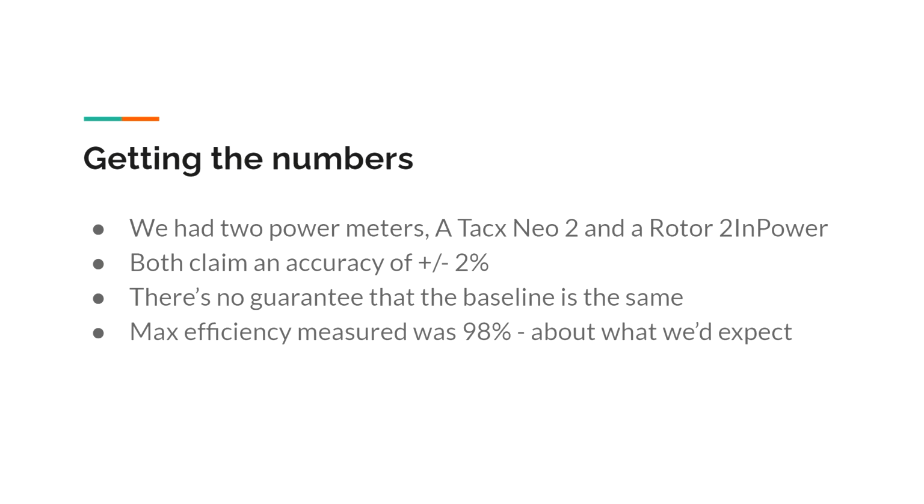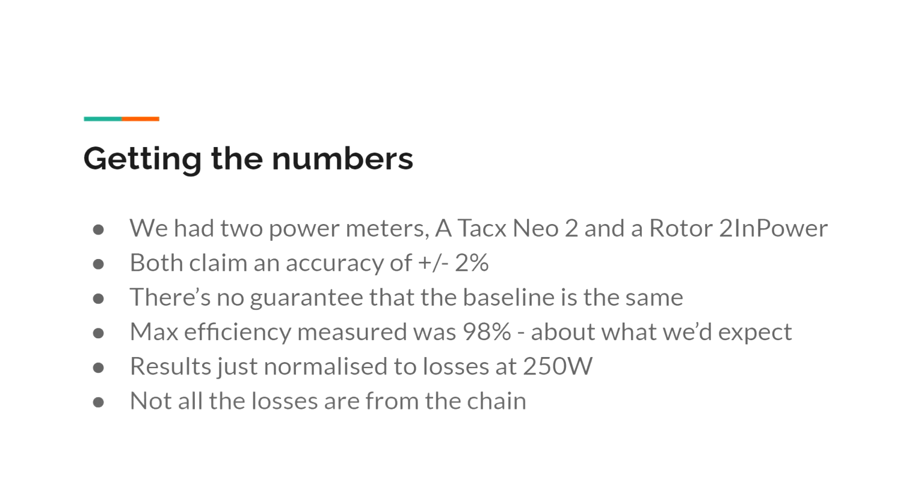But actually what we measured was a maximum efficiency of the drivetrain of about 98%, which is about what you'd expect, maybe a little bit high. So all I did was normalize the results to losses at 250 watts, because some of the sessions were slightly above and some were slightly below. Worth noting that not all losses are from the chain. There's some in there from things like the jockey wheels, but those things should be a constant.